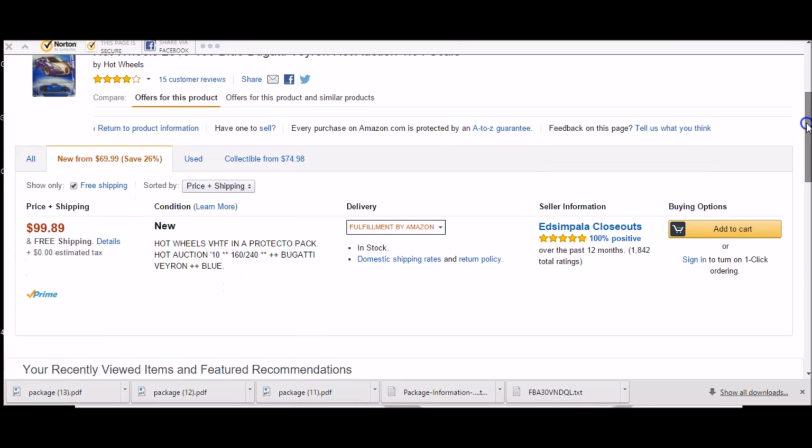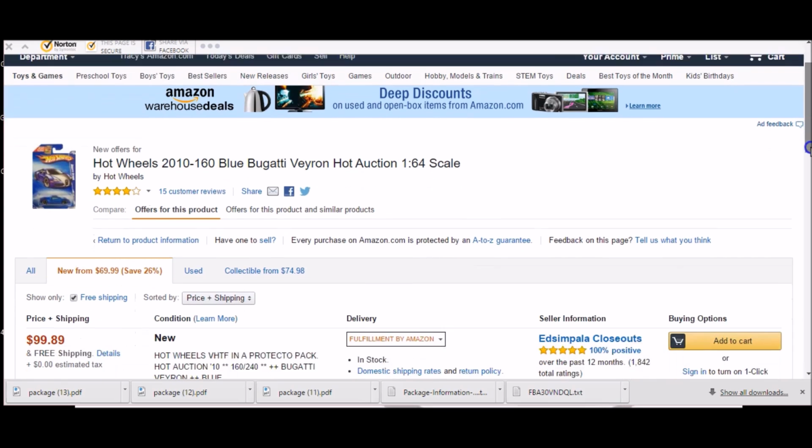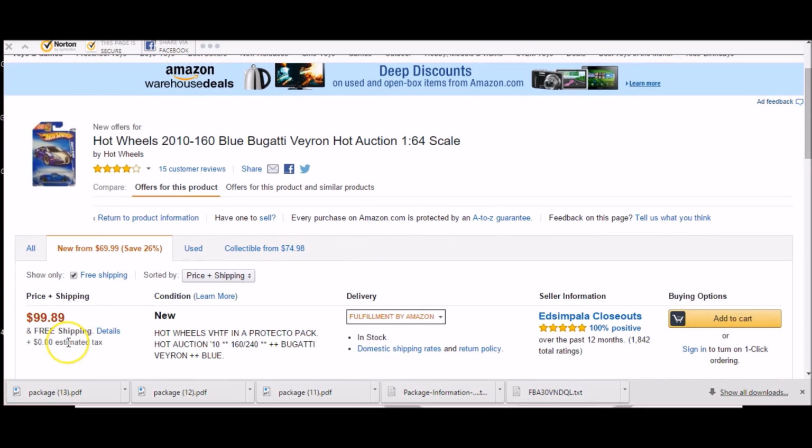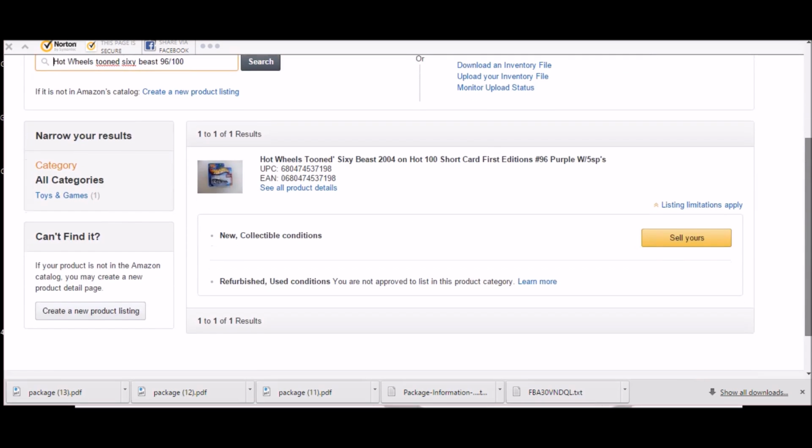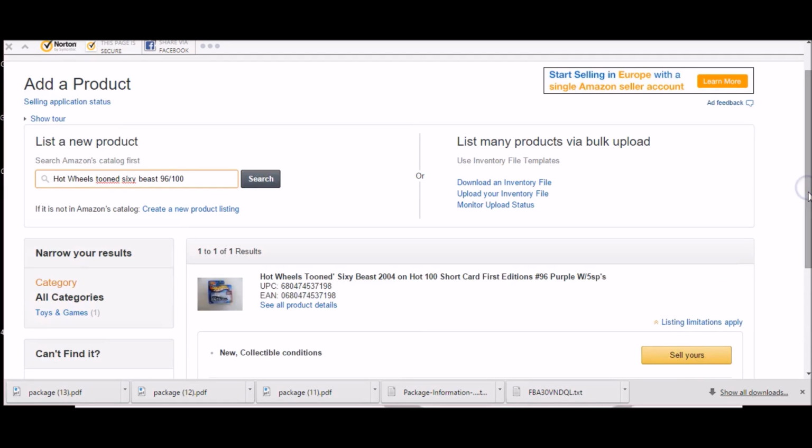And look at this, here it is. There's only one, and it's Prime, so it's another FBA member, and this is the listed value, $99.89 for this Hot Wheel car. So this will be my most expensive listing. The newer packages are called short cards. This is where the package is only half size. I have older ones, and so mine are on a larger size package.